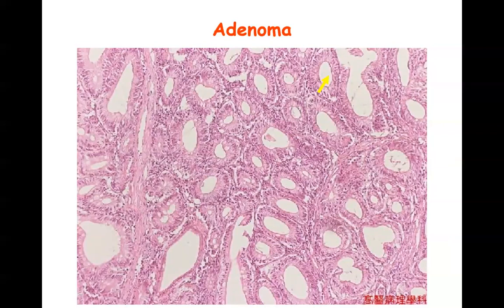So believe it or not, they're going to have fun actually sitting in the office, looking at these glands one by one to make sure that all the glands are benign, that they are not invading, and that they don't have any cytologic feature of malignancy.